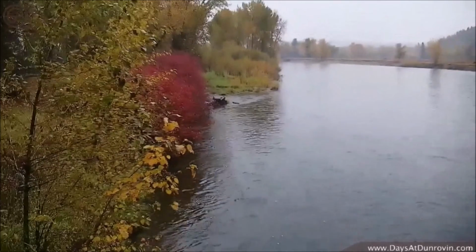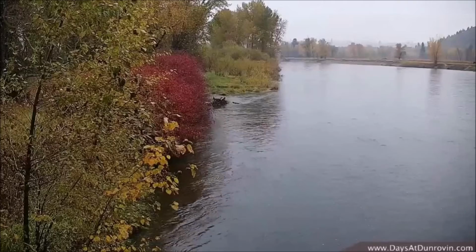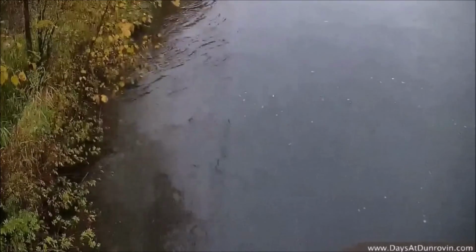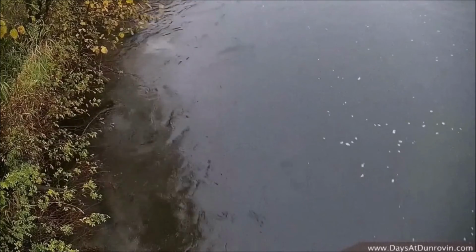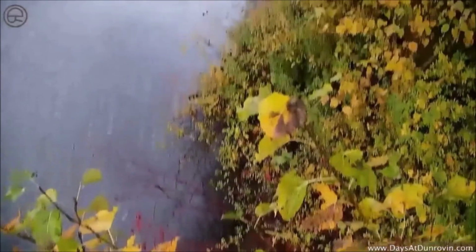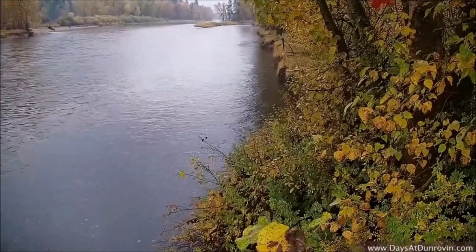Nothing yet. It's possible that the beaver is grabbing sticks and twigs from right here at the shore and maybe moving back upriver, so hard to know.